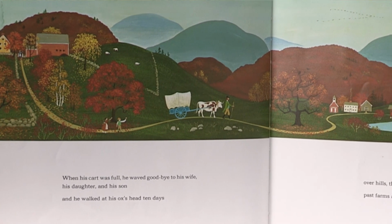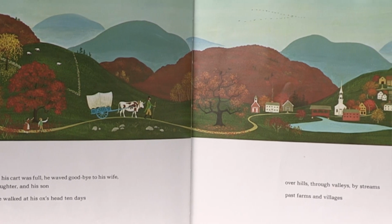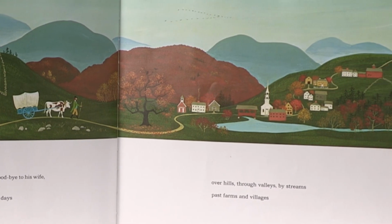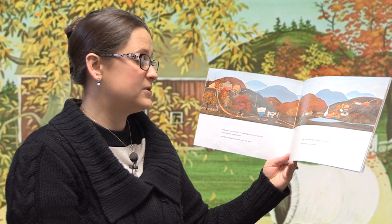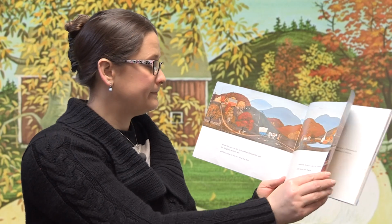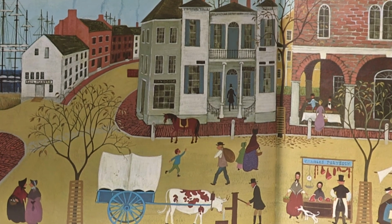When his cart was full, he waved goodbye to his wife, his daughter, and his son, and he walked at the ox's head 10 days, over hills, through valleys, by streams, past farms and villages. Until he came to Portsmouth and Portsmouth Market.